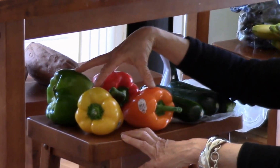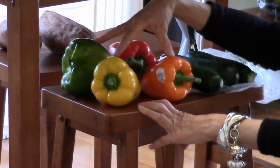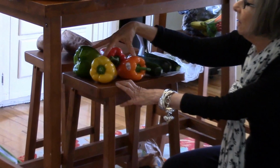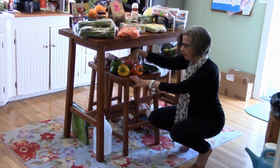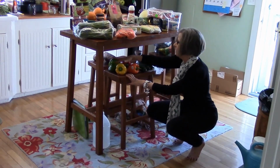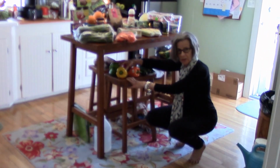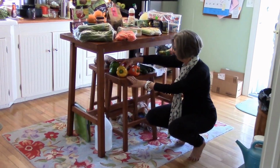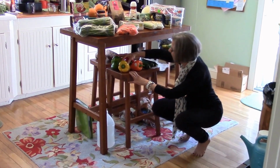I will dice them up and put them in a glass container to have for omelets or to go with my salsa, or even the cottage cheese during the week. And they last in the little glass containers, and it's great. And I will also bring some sliced peppers with me with my carrot, celery, mini cucumber, and I think I got it all in my lunch.